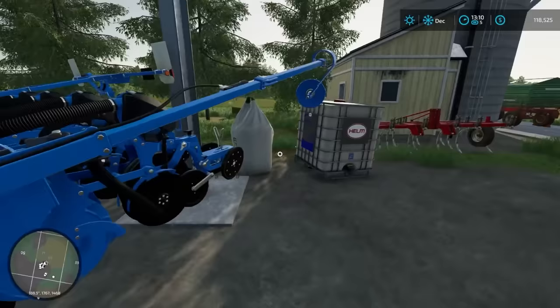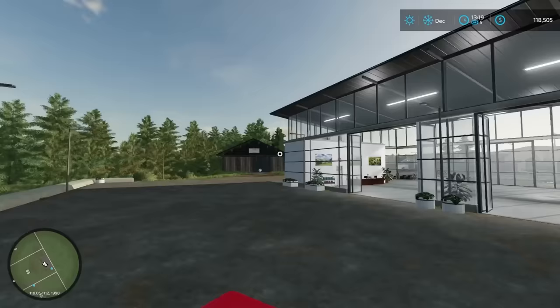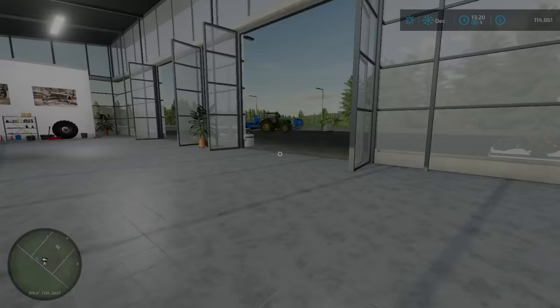Grab that bag, get a little bit closer. It's not really happy with the distance there, but this is the wrong type of fertilizer, isn't it? It is. All right, let's head to the store. All right, let's go ahead and say hi and get some solid fertilizer ordered here. We'll do the bags and we'll go with the Helm Pro. It's not gonna hold all of it, but we're gonna buy 2 bags just to have them. We'll have to come pick them up later.